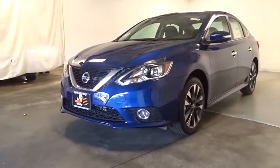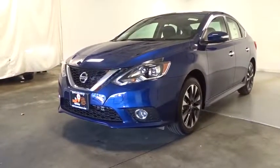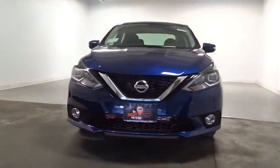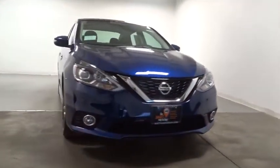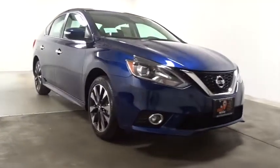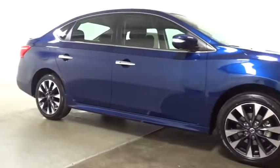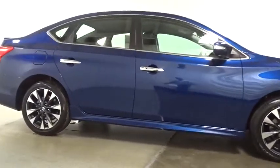2017 Nissan Sentra. With its spacious and versatile interior and stellar fuel efficiency, the Nissan Sentra is the obvious choice for anyone who wants to enjoy a stylish and comfortable ride. This vehicle has less than 100 miles. Here are some of this vehicle's great options.